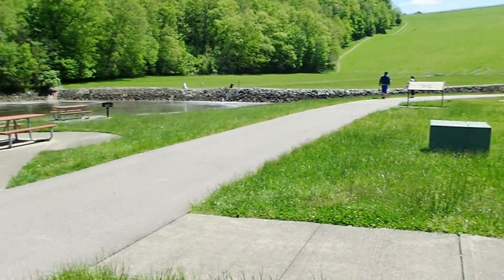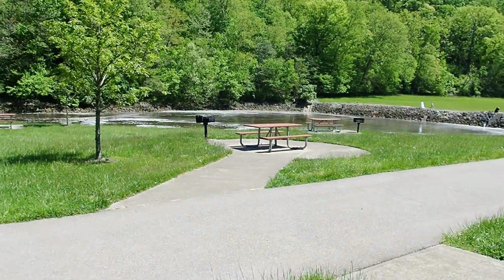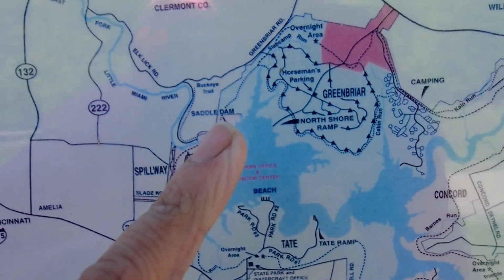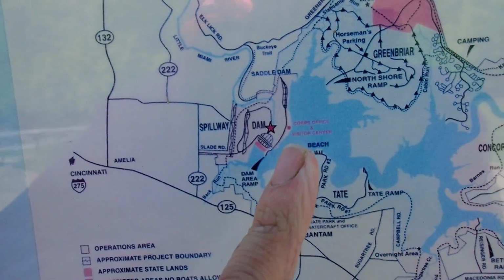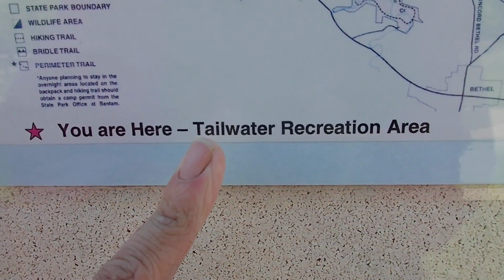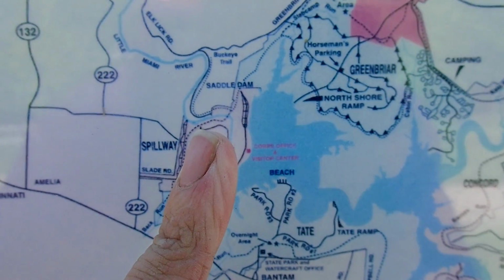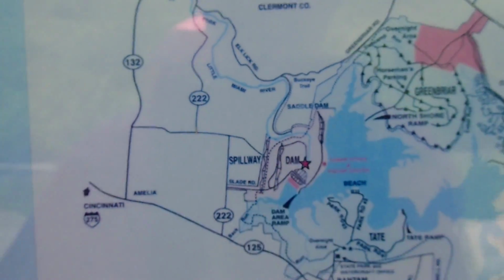I think this is gonna work out well. So obviously I came up from up there. Here, there's a map here. So the shots I had earlier of the lake were from this dam coming out, showing you this water, this lake, and then I'm on this dam here is where I came down, and now it says I'm at Tailwater Recreation Area. So it looks like if I just keep going, it connects to the trail right there, because I'd like to hike as much of the trail as I can.